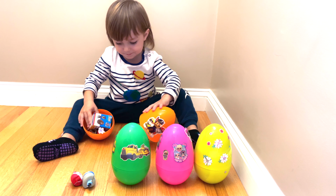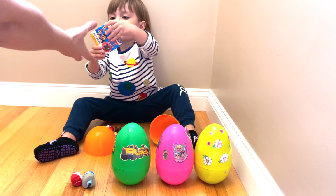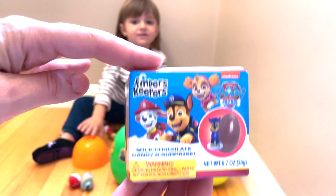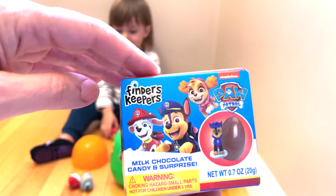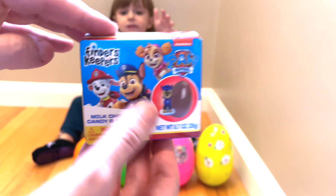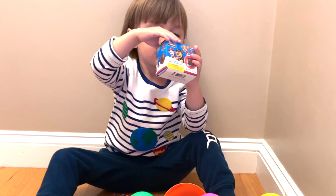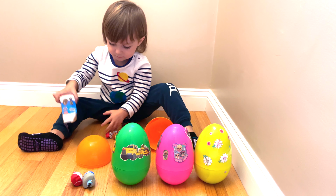Whoa. What do you have? Oh, you have a... Can I see it? Wow, what do we have? We have a brand new collection of Finders Keepers chocolate eggs. And this is the Paw Patrol one. And Max is very excited to open it. I don't know who's inside. We're going to have to see. It's a surprise egg, remember? What do we have?